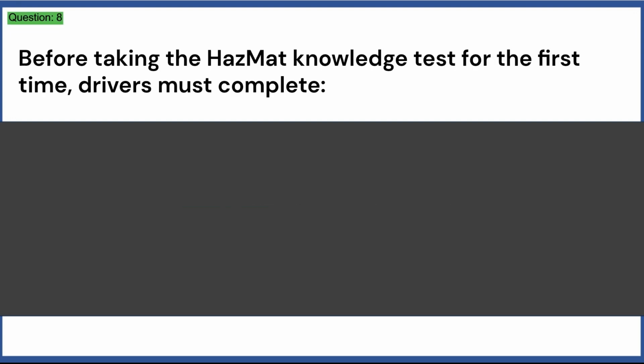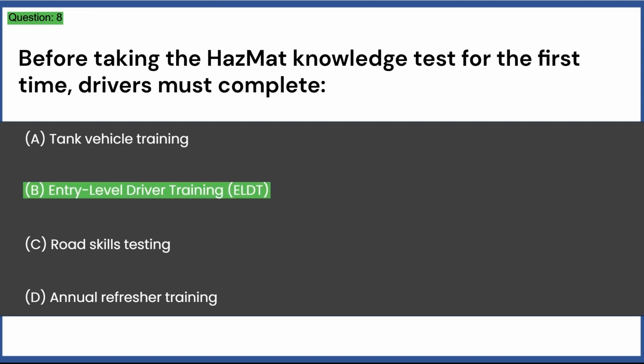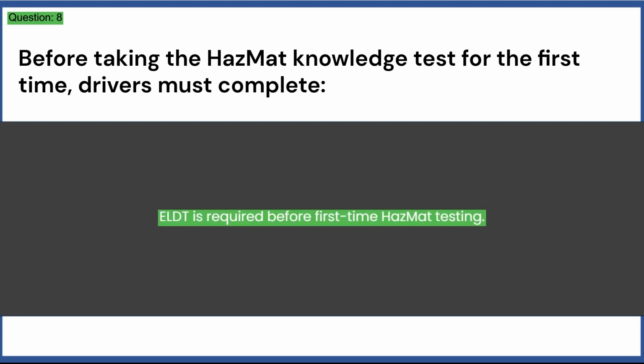Before taking the hazmat knowledge test for the first time, drivers must complete: A. Tank vehicle training. B. Entry-level driver training, ELDT. C. Road skills testing. D. Annual refresher training. Answer B. ELDT is required before first-time hazmat testing.